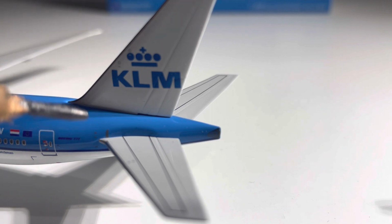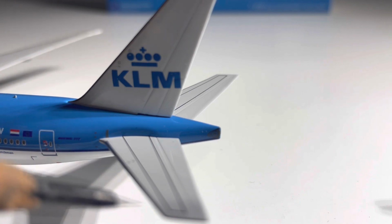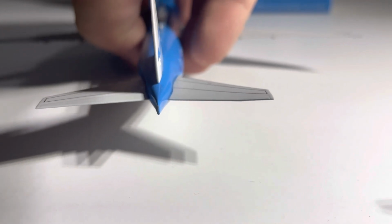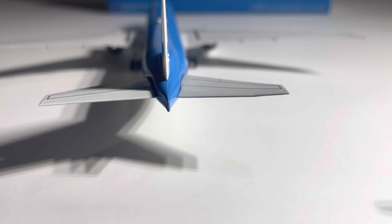Right here in full frontal view is the vertical stabilizer with, of course, the KLM logo written on it, and you can see the right-hand horizontal stabilizer. Looking at the back of the aircraft, you get a full view here of the two horizontal stabilizers as well as the vertical stabilizer there.